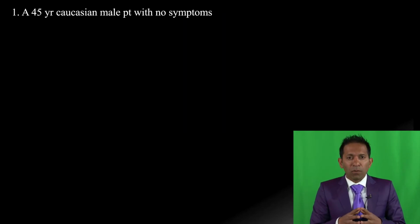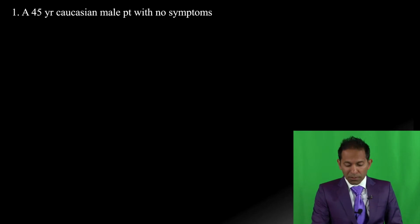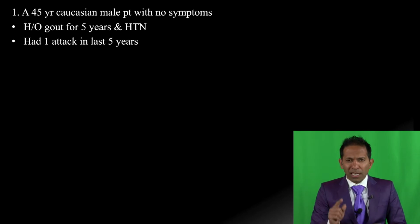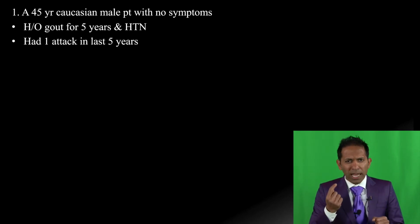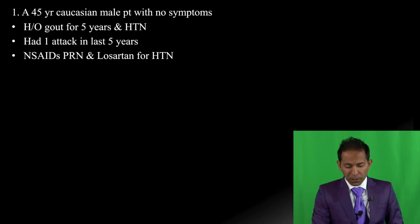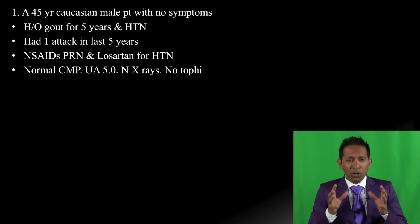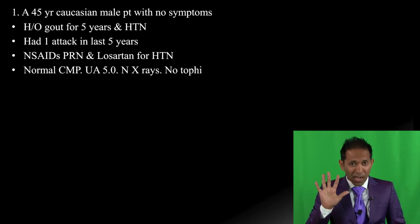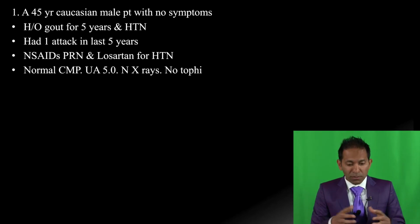Question number 1. We have a 45-year-old Caucasian male patient. He has no symptoms. He tells you that he has a history of gout for the last 5 years, and he also has a history of hypertension. In the last 5 years, he had only one attack of gout. He takes NSAIDs PRN, and he's on losartan for high blood pressure. You do a blood workup, his comprehensive metabolic profile is normal. His serum uric acid level is 5. His X-rays are normal. He has no tophi on examination.